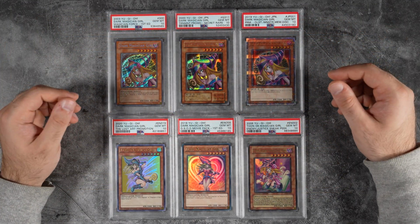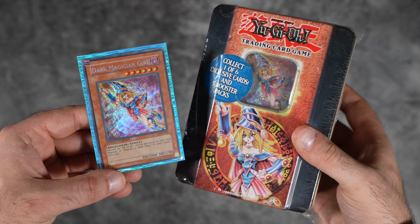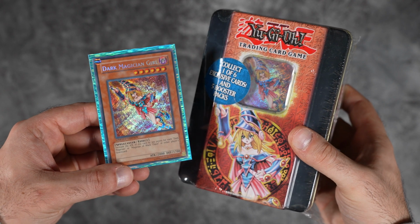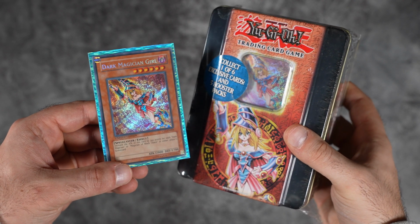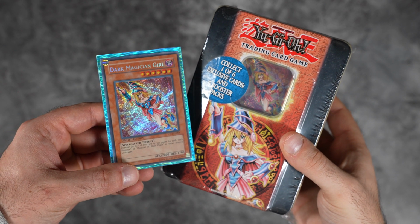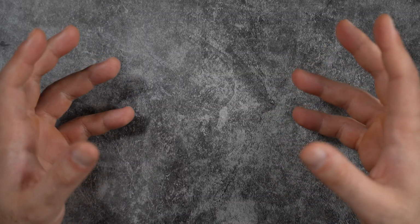Now let's get on to the sealed product. This is one of the few items that has like Dark Magician Girl on the cover. This came out in 2005, and it has an exclusive first appearance of a Dark Magician Girl artwork inside. There's really not too much out there for Dark Magician Girl, so that's what I have so far. Let's move on to the cards I'm actually trying to chase down in PSA 10 condition. Alright, so this should be fun.